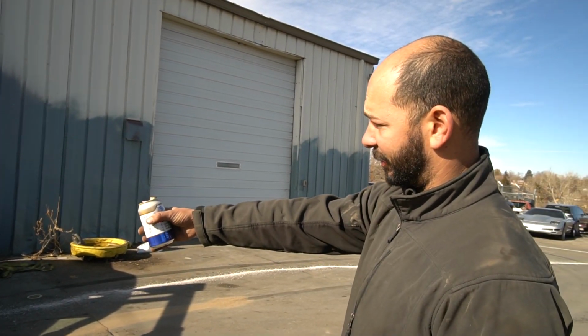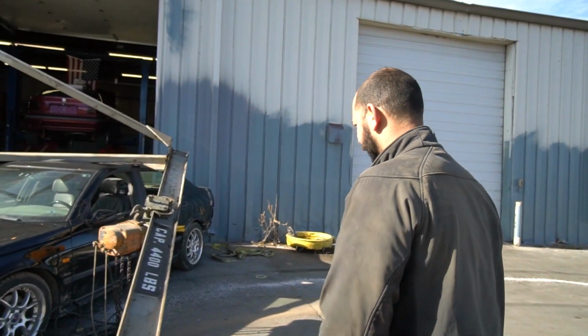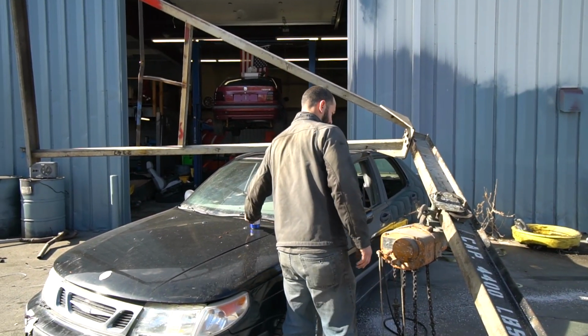Yep. So first I'm gonna get the hoist part off of it, because I think that's the only thing worth any money. Really. Yeah, the rest is just a frame. So I don't mess it up. Yep.